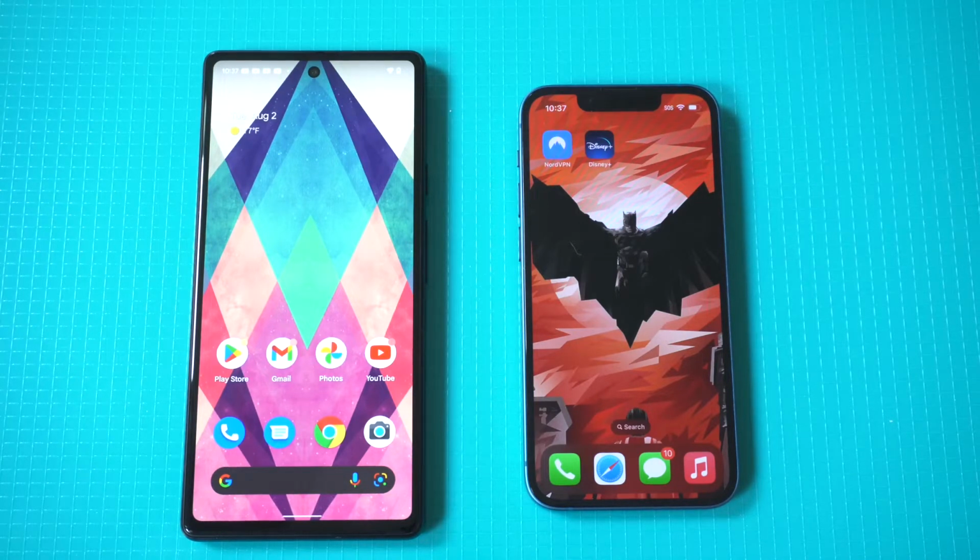Now, the next thing I would like to do is run some video and gaming on both phones so you could see them in action.